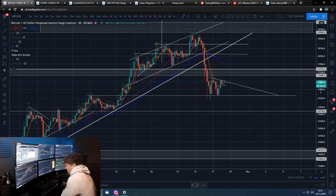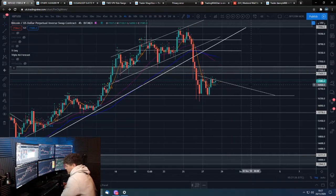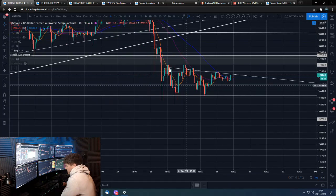Obviously, however, on the bullish side though, it just gives us a nice level to watch for. If you break above, then could basically trigger a move back above this resistance here. So definitely want to keep an eye on. It would be nice to see this invalidated by trading above.